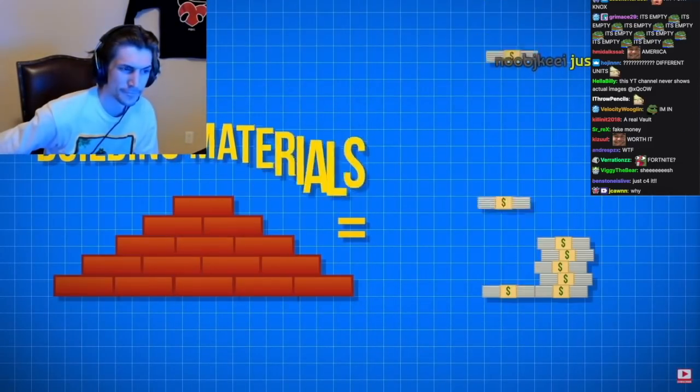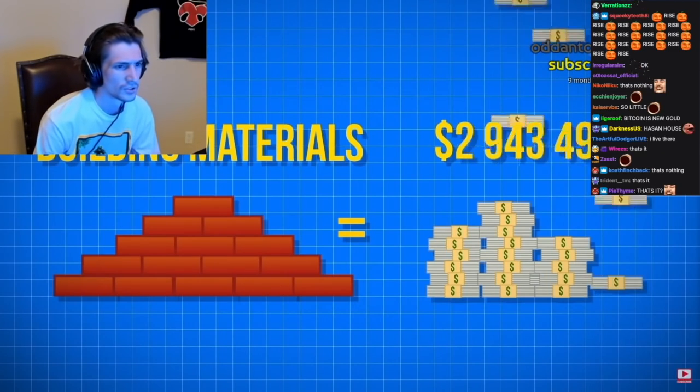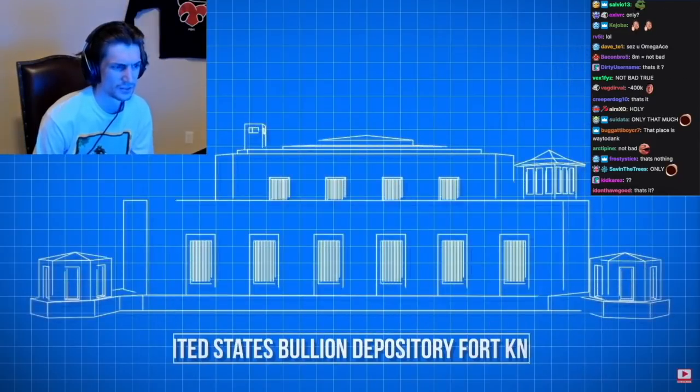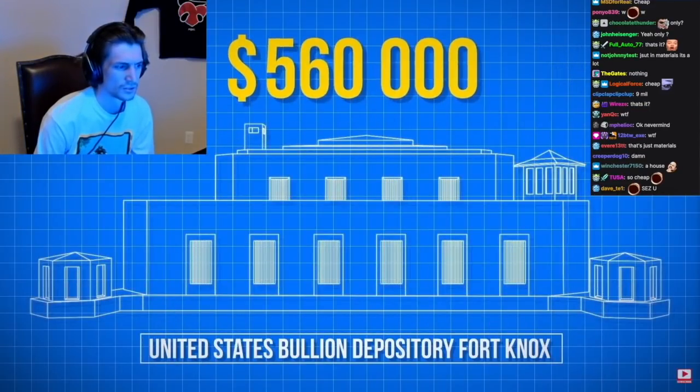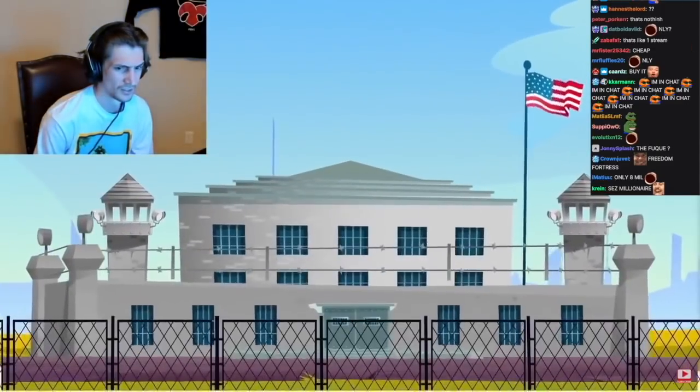The building materials cost the U.S. government $431,167, which equals about $8.02 million when adjusted for inflation. That's not bad. The cost of the entire project was $560,000, which is about $9.3 million adjusted for inflation. That's it? 8 mil? See these fences around Fort Knox?